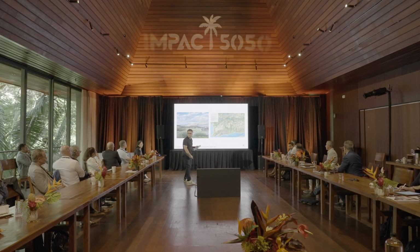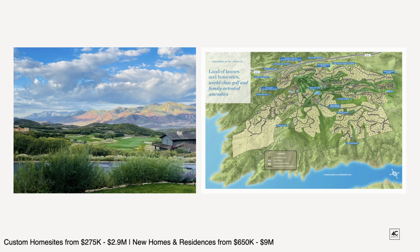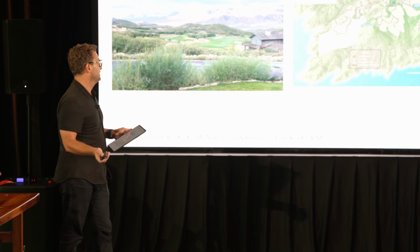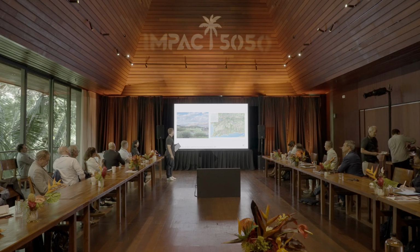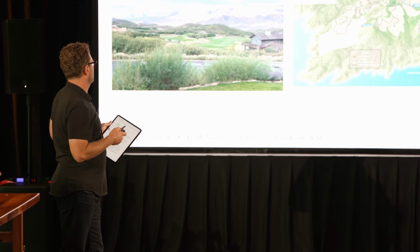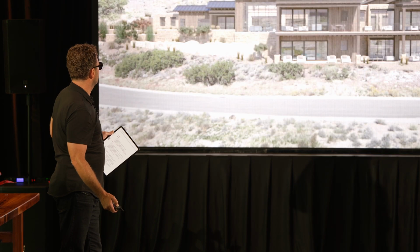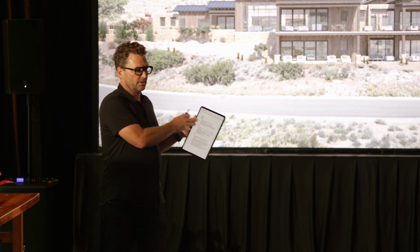All right, Tuhei. This is going to be the last one I talk about. The interesting thing about Tuhei, it's a little smaller. I think it's just under 700 home sites, only 225 completed homes, so there's still a lot to do. Great views. They have a tower club, so they also have ski access at Deer Valley. Views of the reservoir. One of the interesting things about Tuhei is very strict design guidelines. They want to keep a consistent look throughout the development.